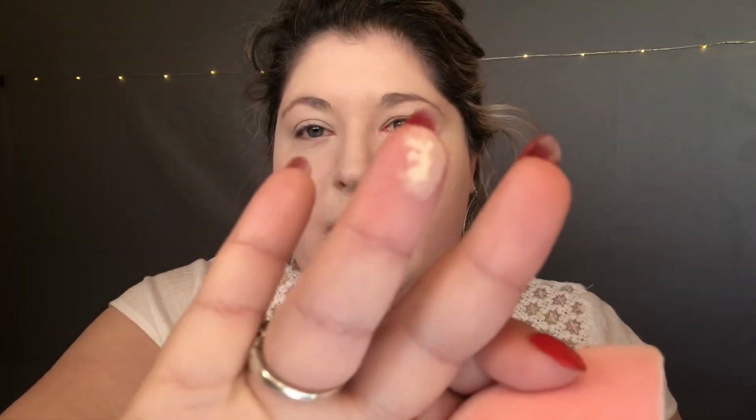Okay, so that is so weird. It's definitely powder. I mean, look at it. It's powder, straight up powder. And then you apply it on and it turns like wet. I don't know, it feels wet. This is so weird.